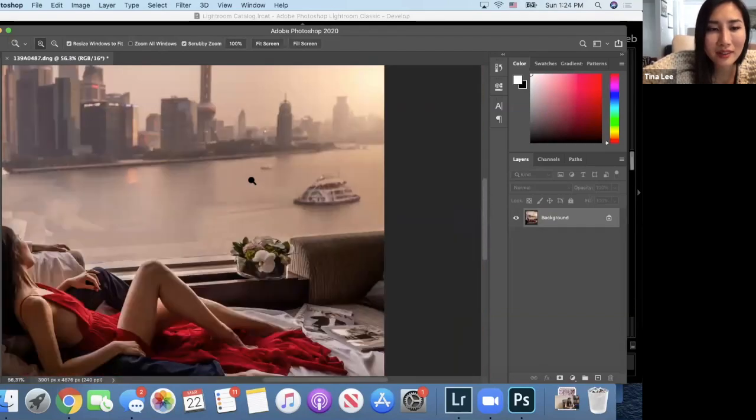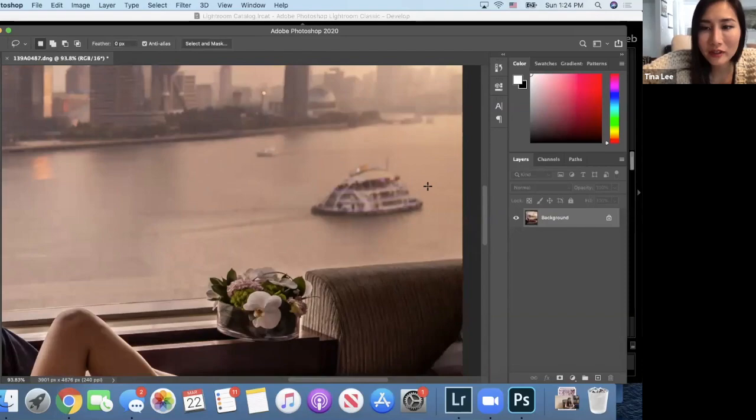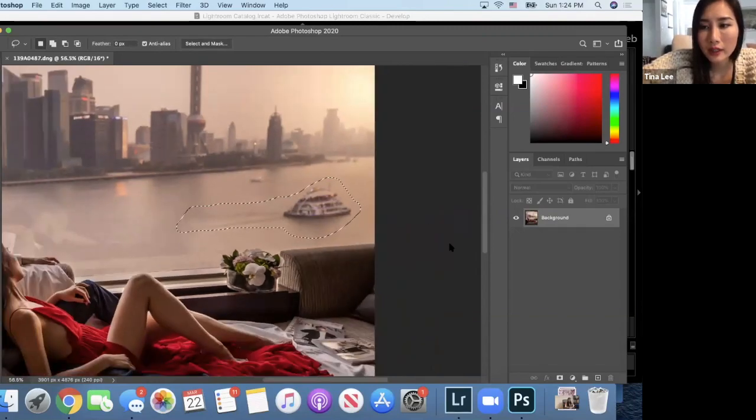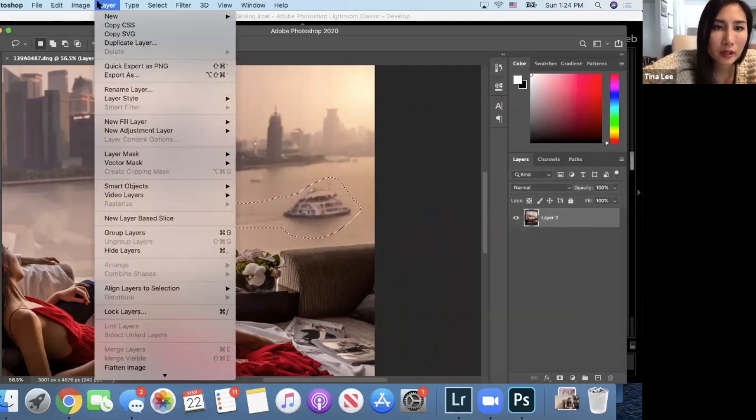Okay, also let's just say I want to move this and have it be here. This is quite the edit. What I can do is use the lasso tool again. The shortcut key is L. Let's include the shadows, and you can duplicate, go to layer.